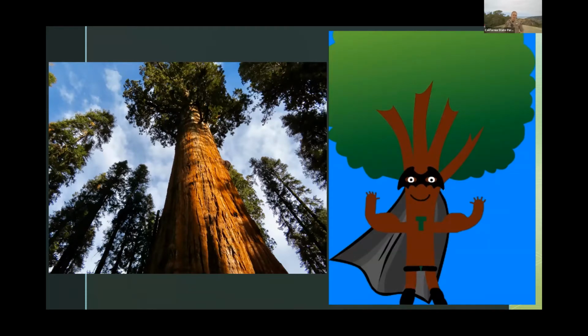So also they get really old too. They can be a couple thousand years old as well. So that's just a little bit about the tree. I'm going to talk more about it later on in the presentation. I'll go over the parts of the tree, what the superpowers are of the tree, sidekicks to the tree, the villains, or what weakens the tree, and then how you guys can help.